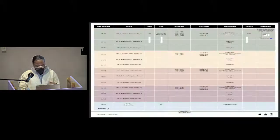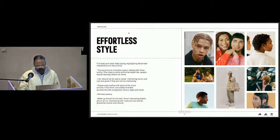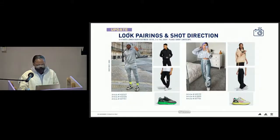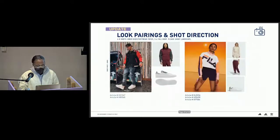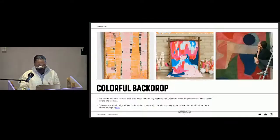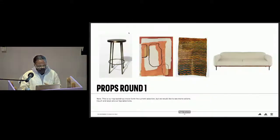So I'll go through that. Then we also had to make a run of show. And then styling inspirations as well. So just showing y'all everything it takes to create these few images that go on the website. And of course, casting and staging and all of the elements that go into it. So I went through that a little bit fast, but if y'all have any questions, please let me know.